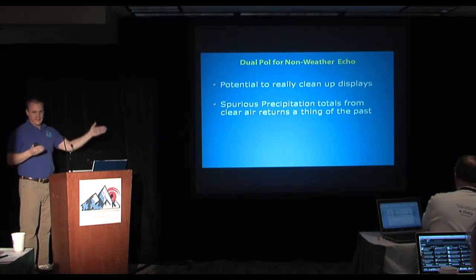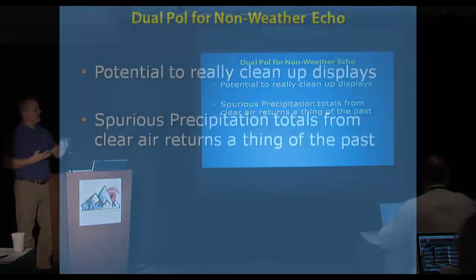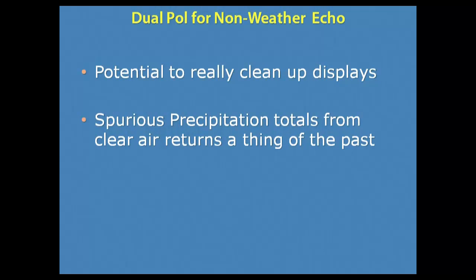So for non-weather echo, we saw the sea spray, we saw the dust, but the potential is there, and I think Don showed this. The potential to really clean up your radar displays, and I'm sure vendors have already done this or are working on it, so that you're not even showing the insects, the birds, the dust, chaff, whatever might be out there. Using correlation coefficient and seeing where it drops off, you can really clean up your radar displays.